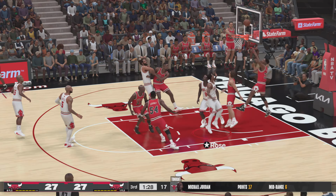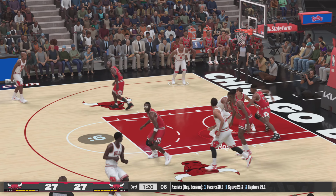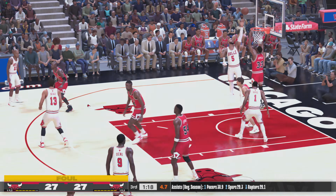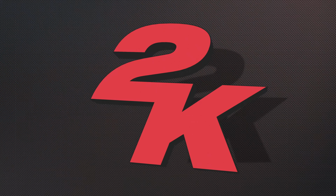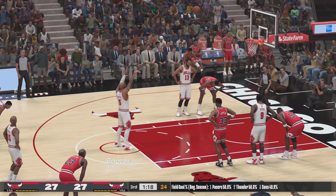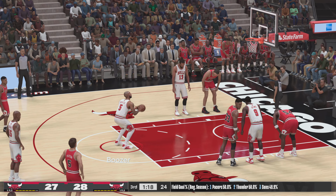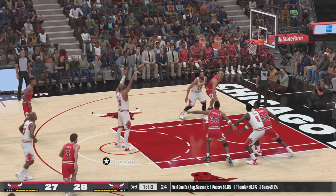Pippen against Dang. The kick out to Rose. The feed to Boozer. And contact on the shot, so he'll be shooting free throws here. And Boozer is a handful for defenses, which is why they compromise by fouling him. Will Purdue's checked in for the Bulls. Armstrong comes in for Jordan. Yeah, that's a big miss right there. Now only a 1-point lead.